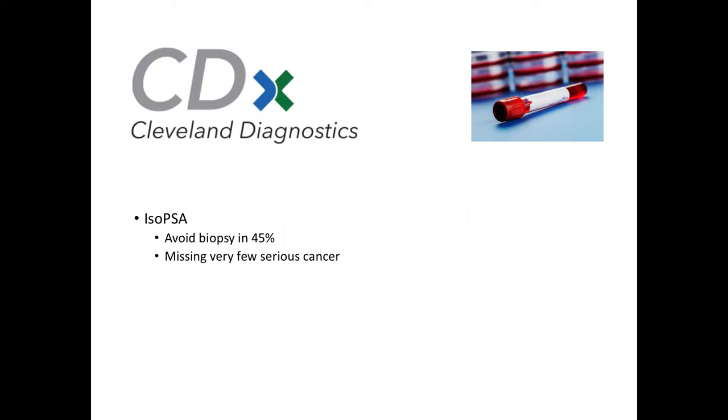The newest test, which is called ISO-PSA, again uses the same concept of using smaller components of PSA in the blood, and the researchers suggest that it can avoid biopsy in up to 45% of patients, and at the same time, it may miss very few cancers.